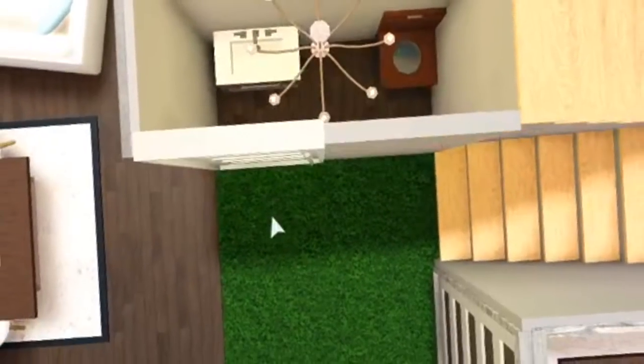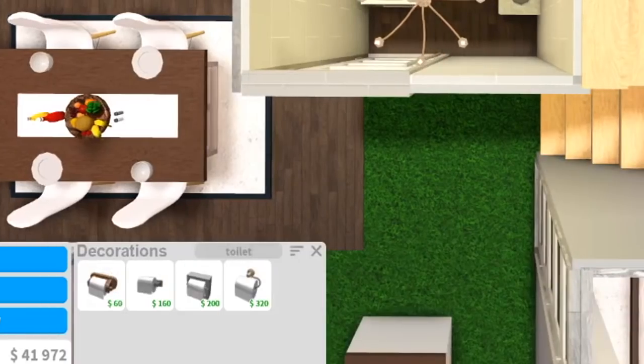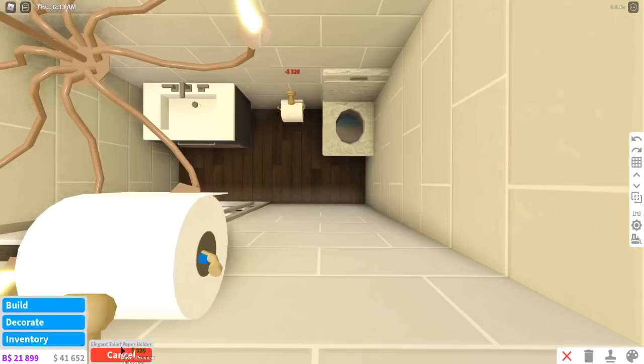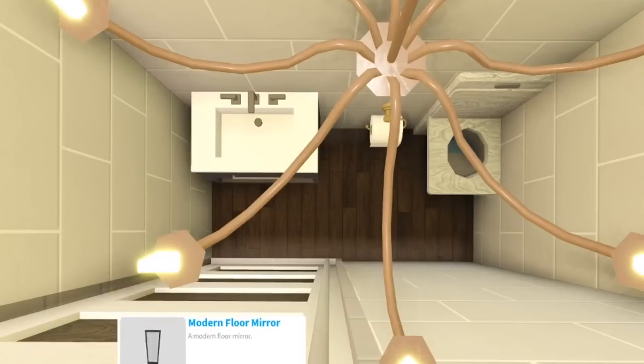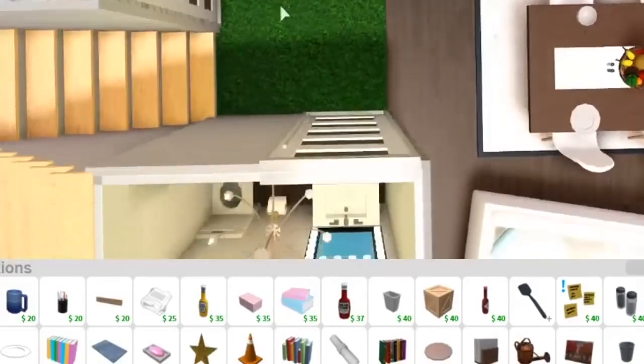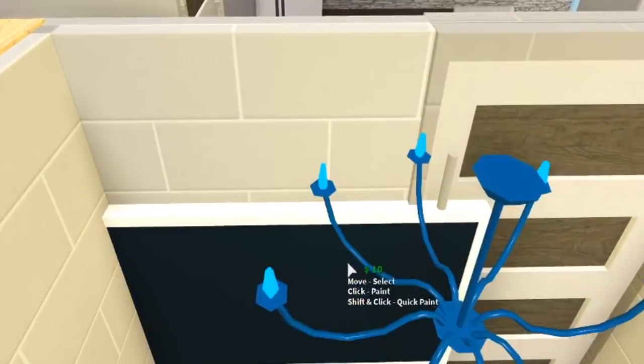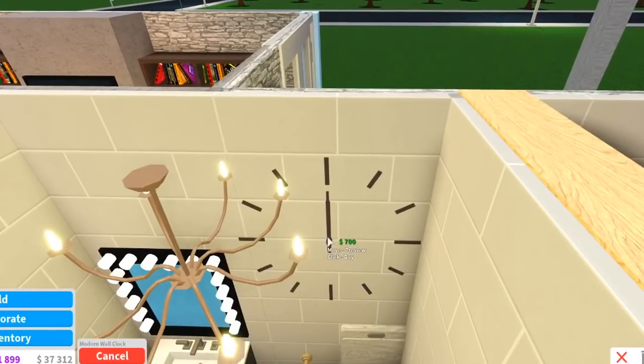I couldn't care less about this bathroom. But we have to use $12,000. Do I have expensive toilet paper? Oh yes, the 321 here. Expensive toilet paper. Get an expensive mirror if we can. Let's get this professional mirror. What else can we spend to put in? I'm gonna put a TV in here. I don't care. I'm putting a TV in here. Anything to spend the money. Let's get ourselves a modern wall clock and put it in here too.